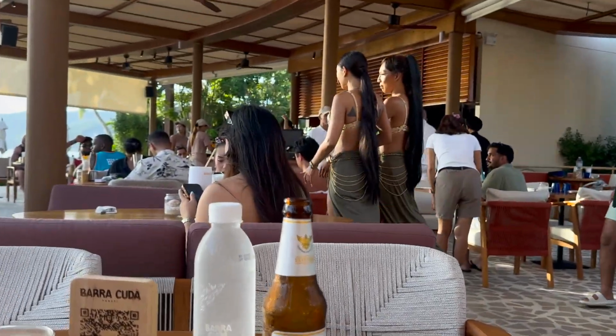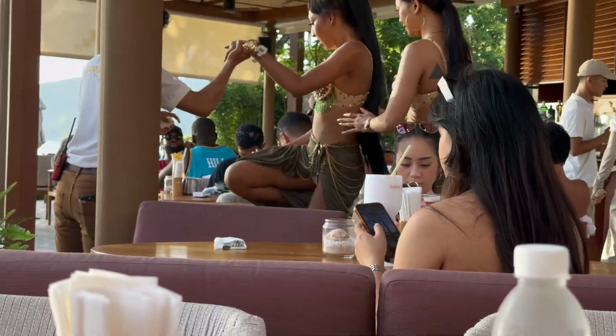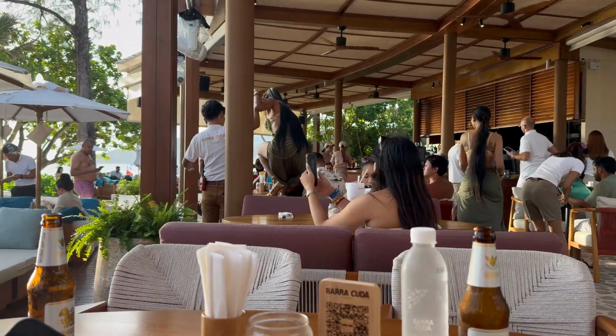And there were dancers as well. They were dancing up on the table and all around. It was very entertaining.